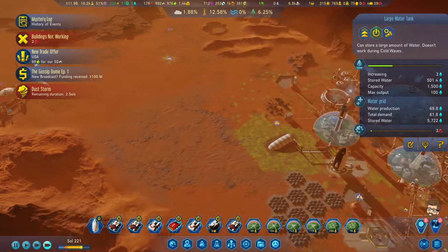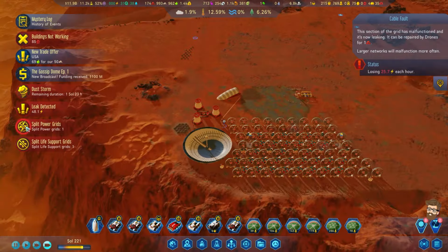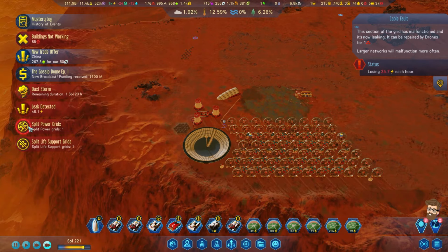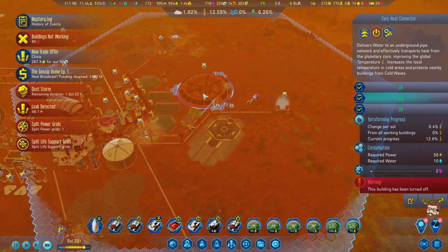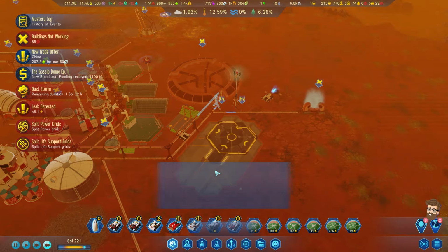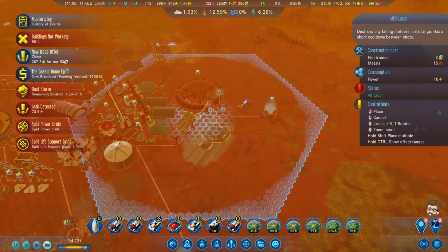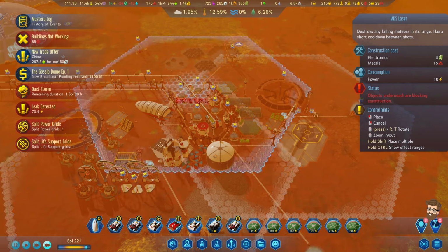Dust storm has started up, so actually our water production just went down the tubes. Didn't even get a notification of where that thing was. Oh, it got hit right down here. It almost took out the core heat convector. All right, let's get some MDSs built, because it does seem that they're kind of running in tandem with these disasters, which, I mean, is a game for doing that to me.